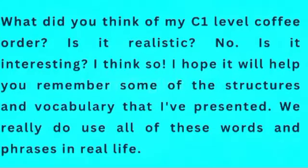What did you think of my C1 level coffee order? Is it realistic? Is it interesting? I think so. I hope it will help you remember some of the structures and vocabulary that I've presented. We really do use all of these words and phrases in real life.